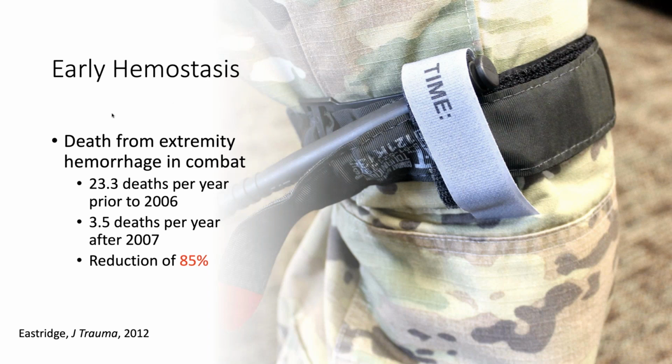So, we looked at this in the military and the experience in Iraq and Afghanistan. Prior to 2006, tourniquets still were not considered beneficial, and we were seeing 23.3 deaths per year from extremity hemorrhage. They rolled out all of the tourniquets in 2006 and 2007 and trained all of the soldiers and all of the medical teams on them. By the end of 2007, we reduced that from 23.3 deaths per year all the way down to 3.5 deaths per year from extremity hemorrhage. So tourniquets alone reduced the incidence of death from extremity hemorrhage by 85% just from the fielding of tourniquets. Pretty remarkable.